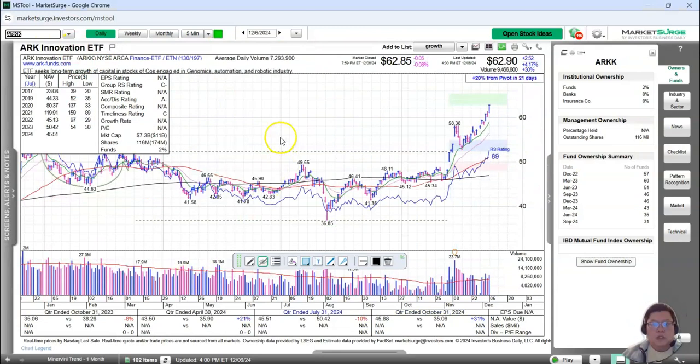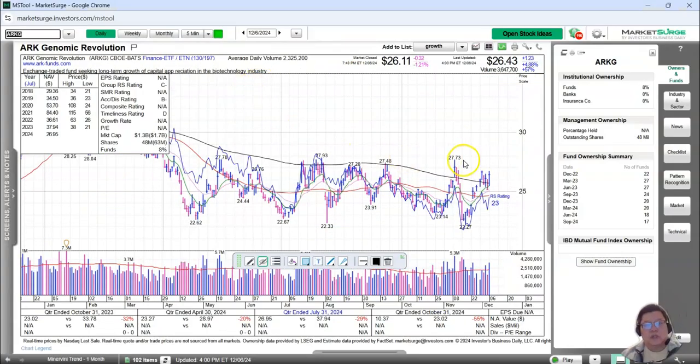The ARK fund, ARK Innovation, which is mostly growth stocks, is also doing really well right now. The ARK Genomics fund is coming back above the 200-day, so this is tested right here. We have the closing high right here, so if it passes here, that'll be a really good sign.